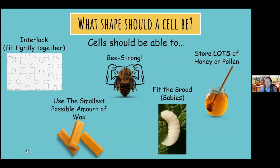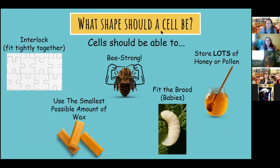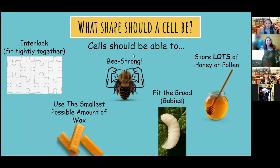Okay. So the students make claims. They typically name the shapes of triangles, squares, okay? And yes, hexagons, as many students do know what they are. But again, we need to investigate. Why is there a hexagon in the beehive? Why is it not a circle? Why is it not a triangle? We take into account that the hexagon serves many purposes for the bee. It has to interlock, it has to be strong, it has to store their survival needs like pollen, nectar, protect their brood.